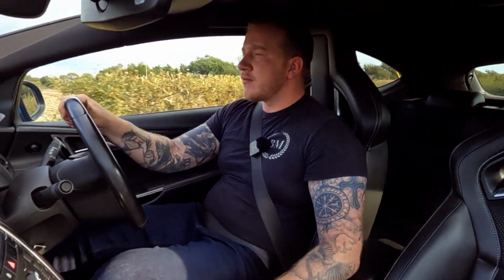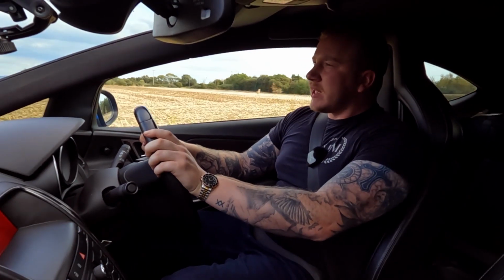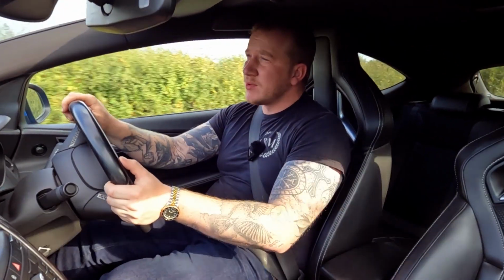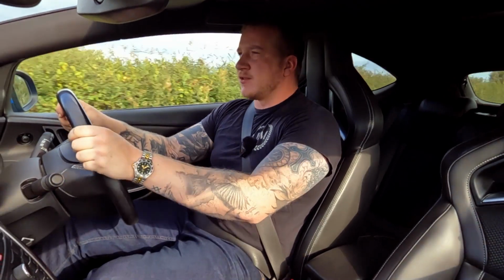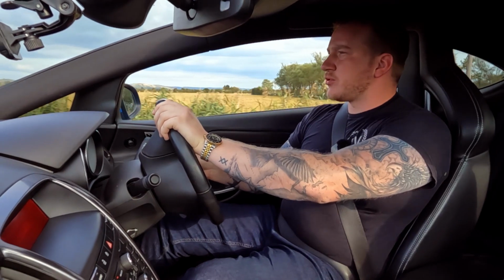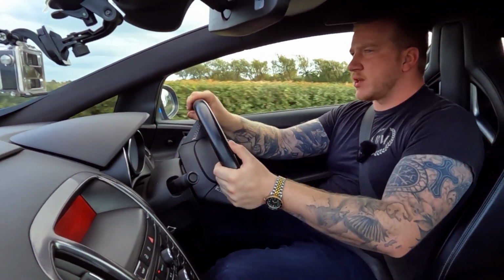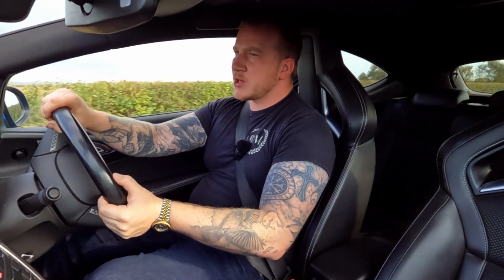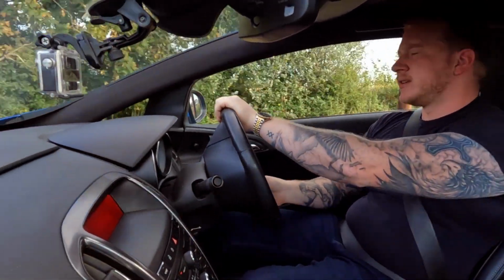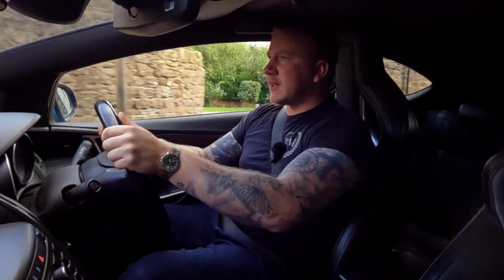Now, I've owned plenty of Astra H VXRs and I've always been really underwhelmed. Power wise, just not that incredible, and it felt like a very basic and unpolished package. Well, the Astra J GTC VXR has certainly addressed those issues. This is a much better handling, much more refined, and much more modern feeling car.